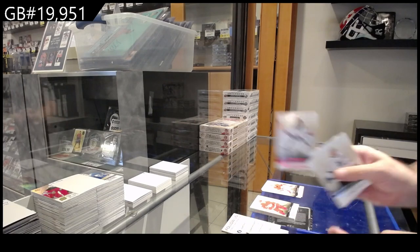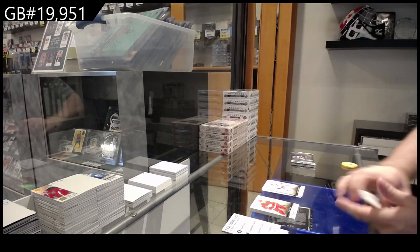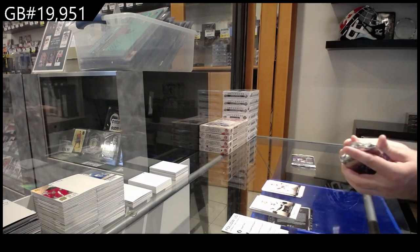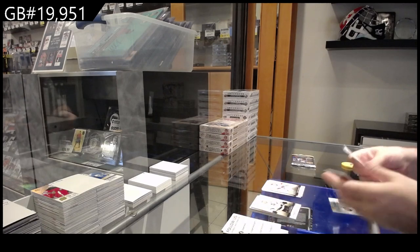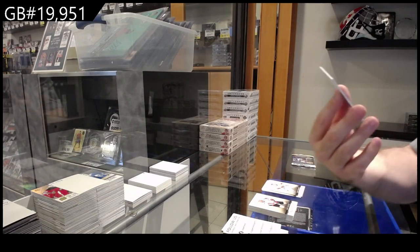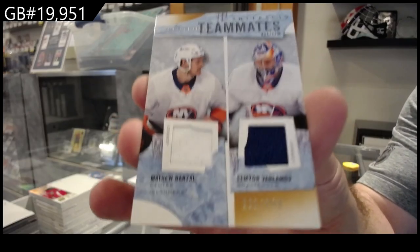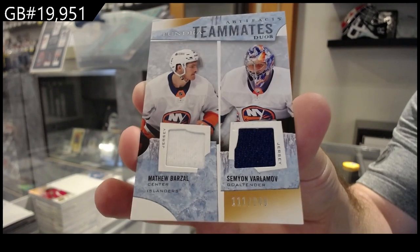Guess what? $4.99 Bobrovsky for the Panthers. I wonder what we're going to have here. Ah, we ruined it. Number 2 of 249, dual jersey of Barzal Varlamov. 249, Barzal Varlamov.